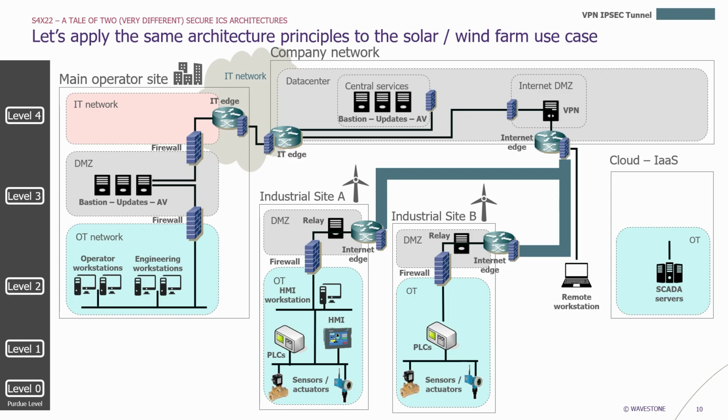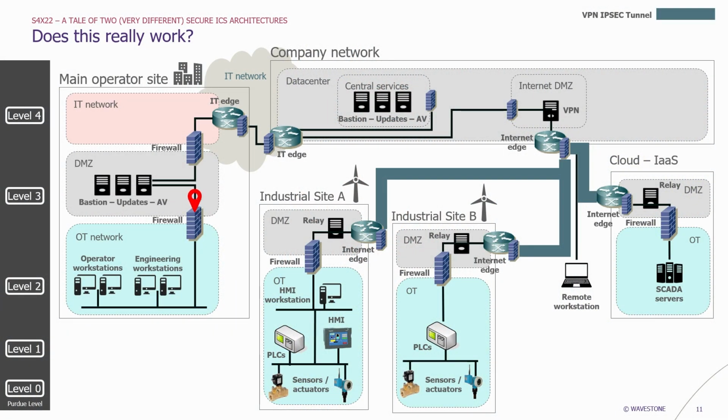And then what do we have next? Because I haven't forgotten the SCADA servers. They are hosted in the cloud, in an infrastructure as a service. And here, similar constraints. So the first DMZ, the first firewall, the second firewall, the VPN IPsec tunnel, the proxy server. But does this architecture really work? Let's take an example with the most business flow, for example, between the main operator site with the operator workstations and the PLCs, or the SCADA servers with the PLCs. Well, here we go through the whole IT network to make these sites communicate with each other.